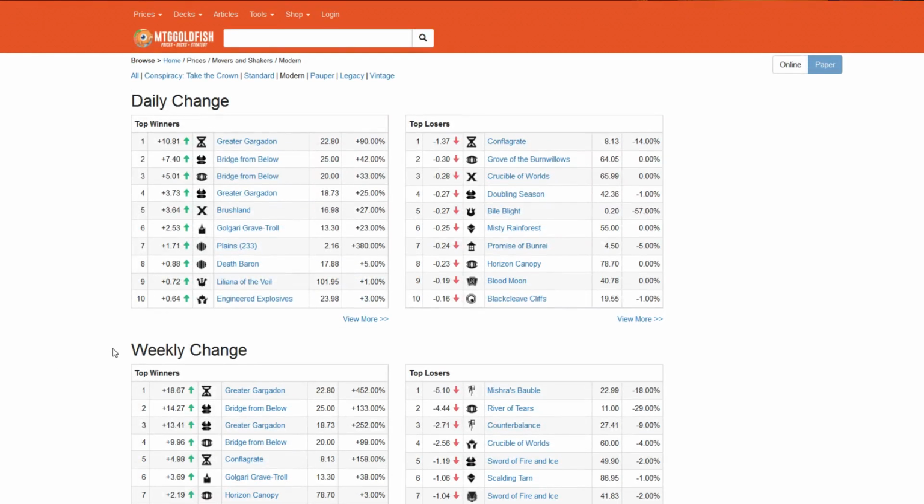So I wake up this morning, log into my Puka Trade account, and lo and behold, I have no points. I'm like, oh, cool, we got some trades. Finally got some trades. I've had weeks and weeks and weeks with no action. And it's Bridge from Below and Greater Gargadon. It's someone sending off Bridge from Below. And I'm like, this is ridiculous. This is a price that's overhyped right now. It just had a buyout, and what happens with buyouts is they then settle back down.